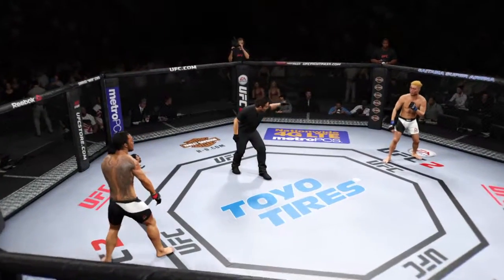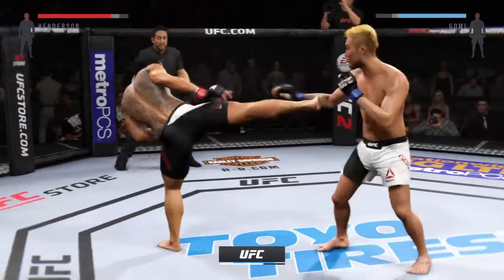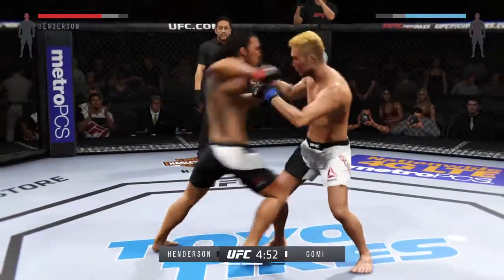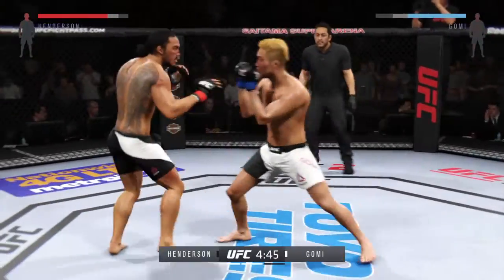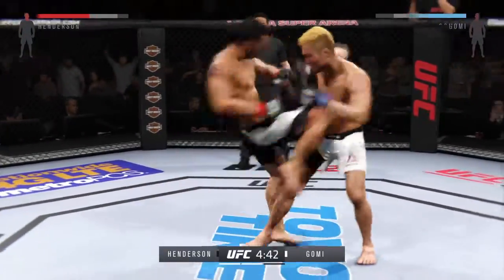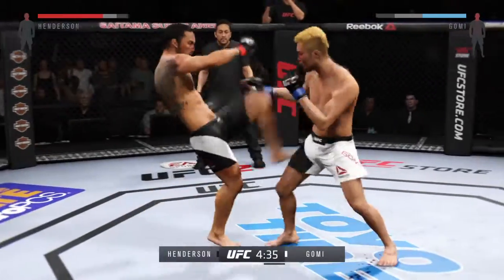Here we go, second round, you ready? Round two. Look for him to go on the attack early in this round to try to pick up where he left off in the last round. His opponent was dazed and in big trouble when that round ended. He's doing an excellent job of mixing up his strikes here. Nice body kick.